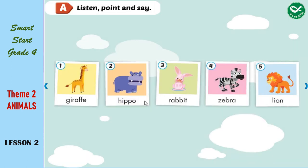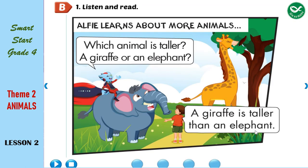A. Listen, point, and say. 1. Giraffe. 2. Hippo. 3. Rabbit. 4. Zebra. 5. Lion. B. 1. Listen and read.